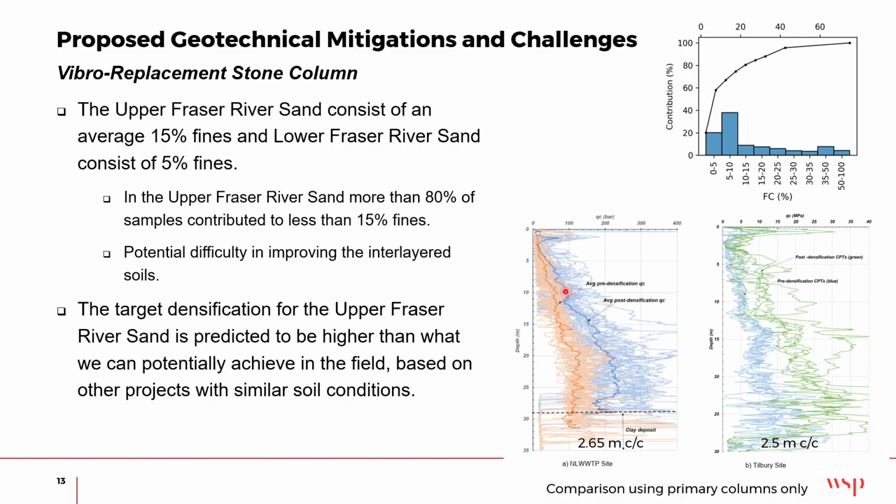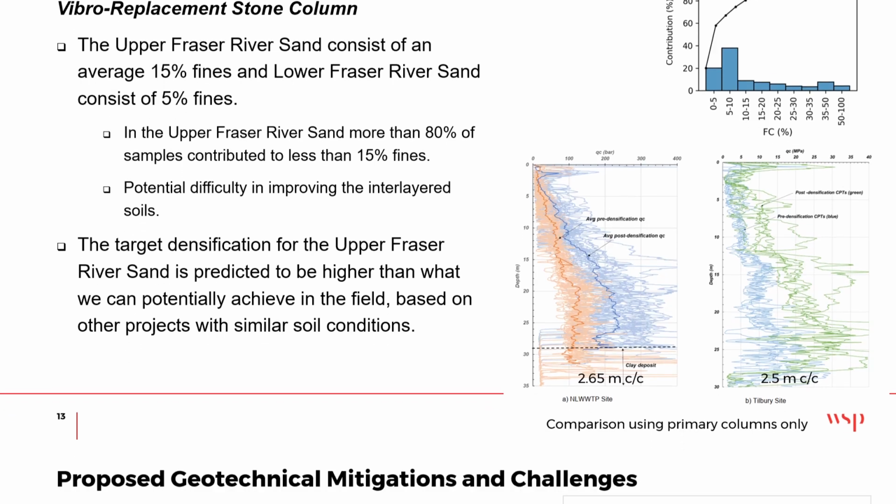The ground improvement we achieved in this area is about 1.5 times the pre-improvement strength of the material, or the qc value. We were able to push it 1.5 times higher after the ground improvement. We also looked at the Tilbury one, where the values were pushed to 2.0 times the previous pre-improvement value. The center-to-center spacing at the Tilbury site is 2.5 meters, a little tighter packing compared to Northwest Langley. And again, we are just comparing the primary columns only. There are no secondary columns at this stage.